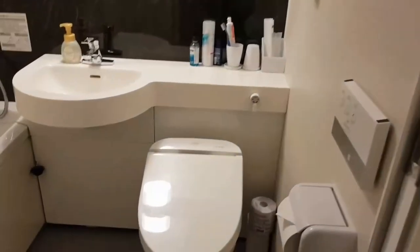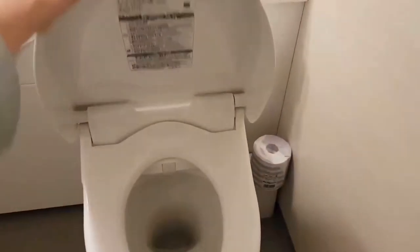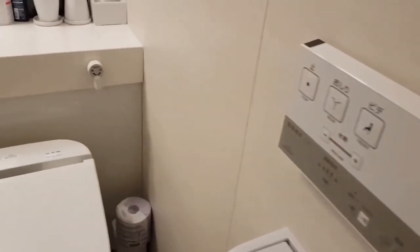And we've also got a brand new looking Japanese style toilet. The controls are mounted on the wall. And there's also a deep bathtub and a shower. I really like this place. It's definitely worth the price I paid for it.